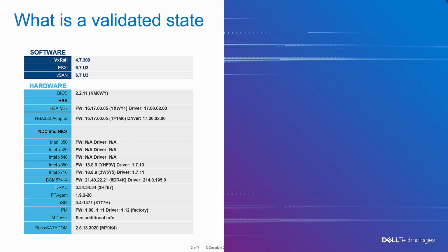It's basically a golden image for the entire HCI stack. This is kind of the quote unquote happy state where a user knows that all the software, firmware, and drivers in the cluster are compatible with one another, and it can interoperate to provide that optimal performance for those applications running on the clusters while still being secure.